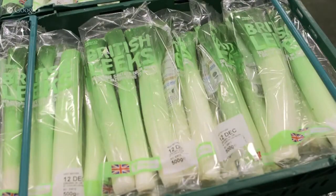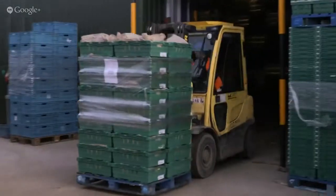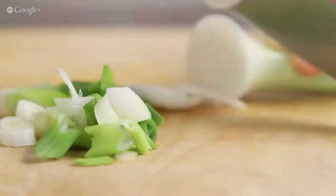Lastly, they are loaded onto a lorry, ready to be sent to the shop so you can enjoy them with your dinner.